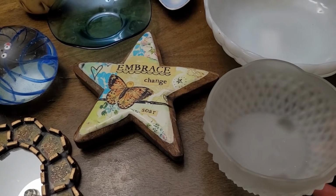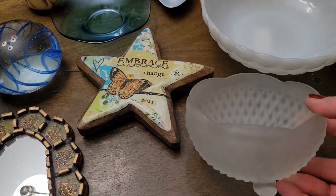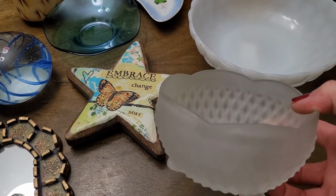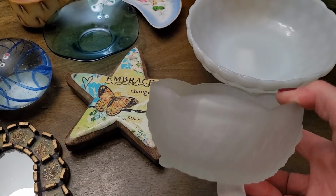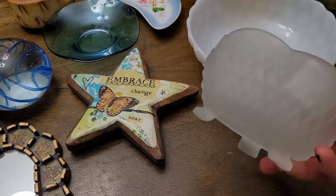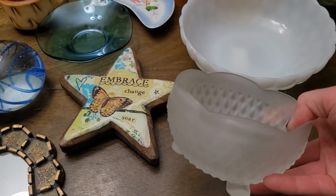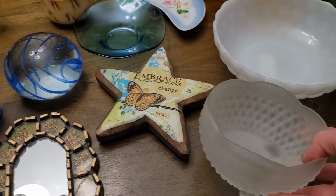In the video on the shelf, we saw one of these Indiana glass diamond point bowls in clear, and I told you I had a satin finish at home. Here it is, absolutely lovely. It's tri-footed, and I am asking $18 on that.